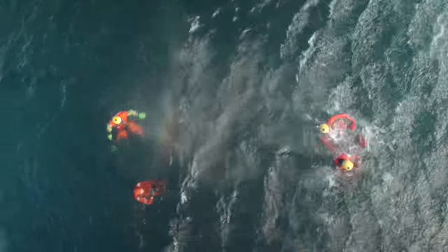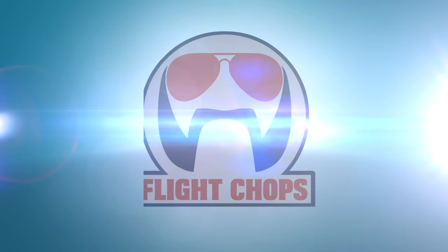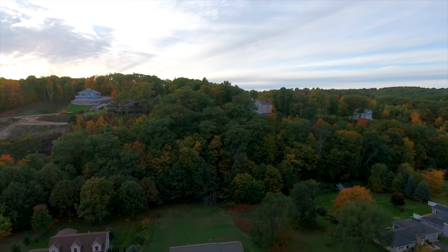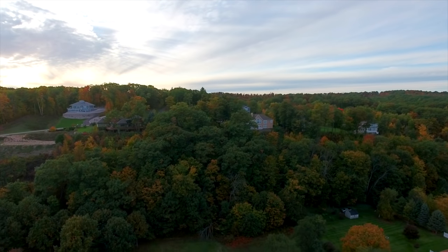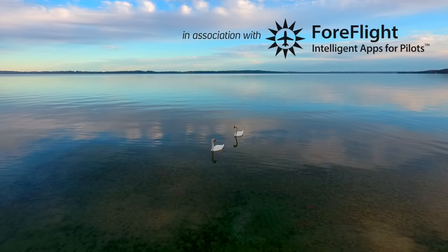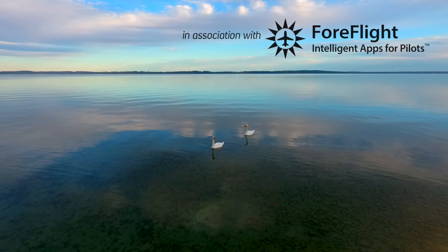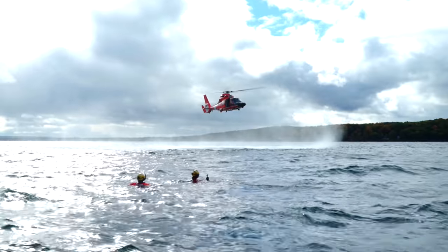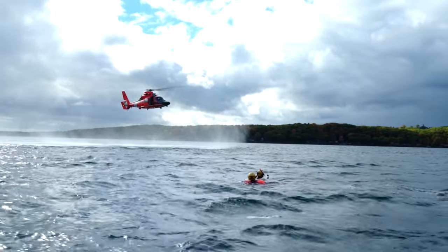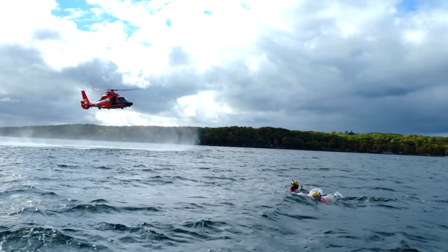This one looks like it has just been rescued by the US Coast Guard. This is like uncontrollable shivering right now. Beautiful Traverse City. On the shore of East Bay in northwestern Michigan, it's a serene place to visit, but I'm gonna be experiencing it in a very different way. Time is crucial. We've got flight chops in the water and we don't want them to get hypothermic here, so.